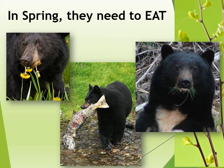They need green grass or things like skunk cabbage roots to help their tummies adjust to eating again after the long months without food. And they can also take advantage of fish and other animals that have died over the winter, but not yet rotted because of the cold nights. How does a bear know what to eat and know where to get it? That's a good question. Well, bears are well adapted to finding food, catching it, and eating it.